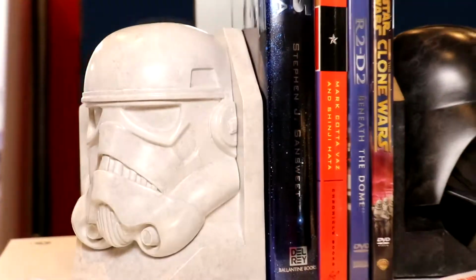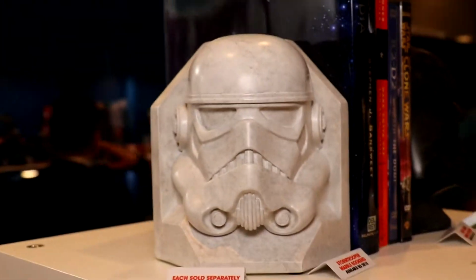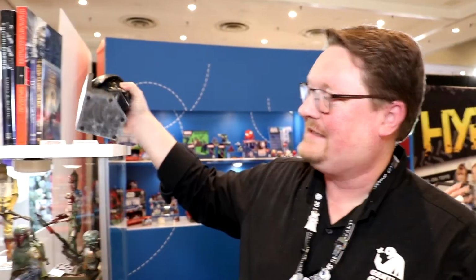We don't quite have pricing on these yet. We just got them painted before the show. They're really heavy. They've got non-slip feet. They'll hold a lot of books, a lot of DVDs, a lot of holocrons, Jedi journals, whatever it is you want them to prop up, they'll take care of it for you.